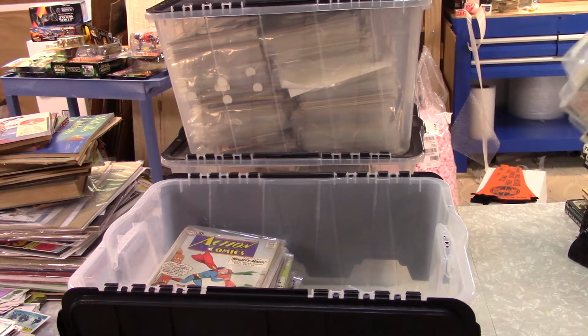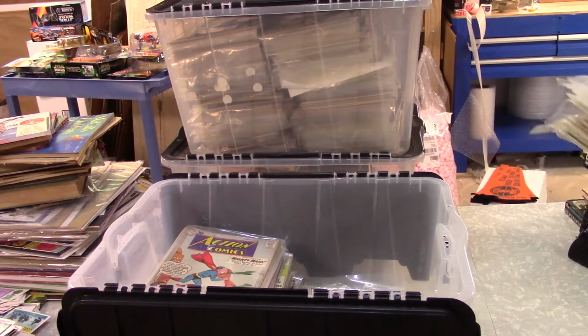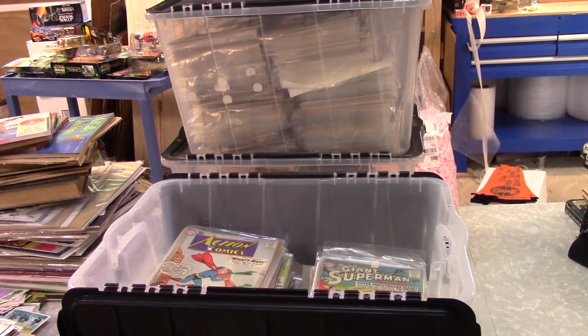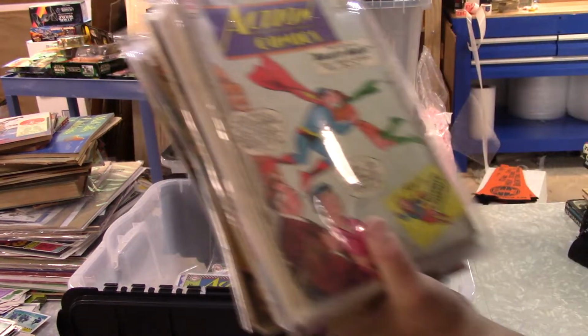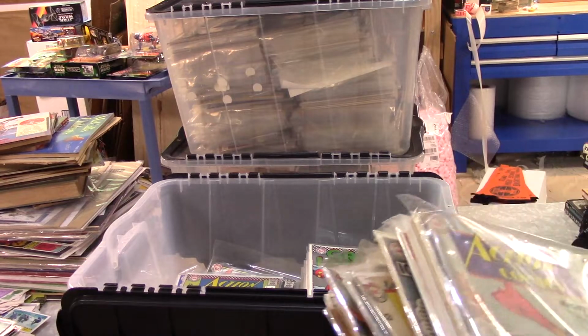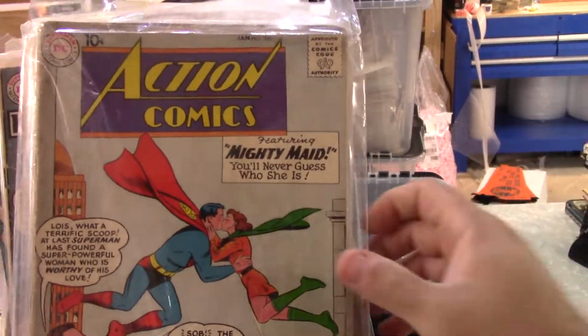I think the Actions and Adventures you're going to see here in a little bit are a little more interesting, a little lower grade. Some of these, especially the early ones, are not anything more than reader stuff, but they're good reader stuff. They're all complete. They're not brittle. So we got just a few 10 centers here.